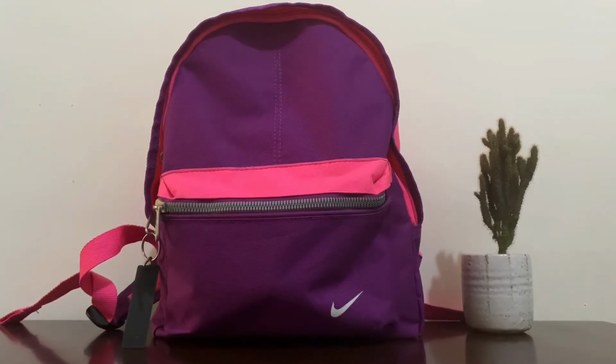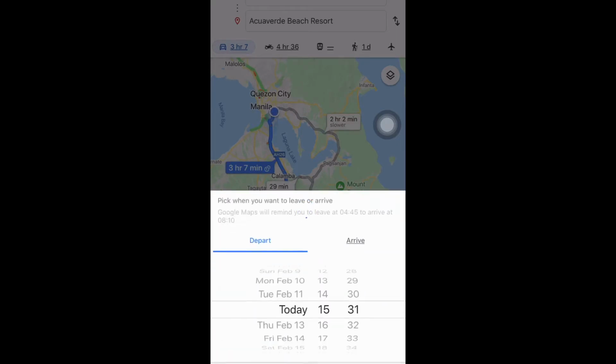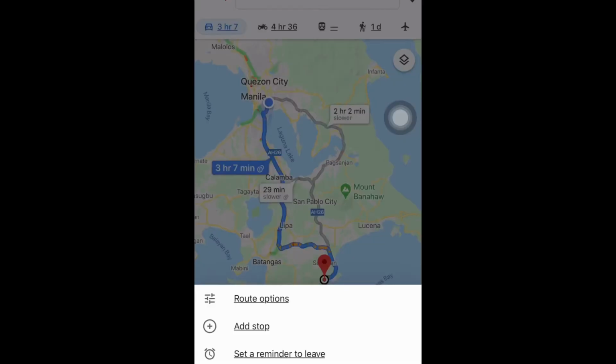Para sa mga hindi pa alam, there is actually an option on Google Maps where you can choose the departing time or arrival time instead of just choosing leave now option. This is actually more accurate sa estimated travel time na ibibigay ni Google sa'yo. And aside from the different travel routes, meron ring option to send the directions going to your phone.